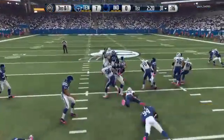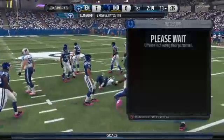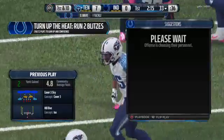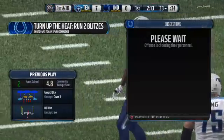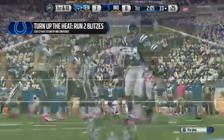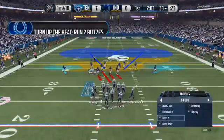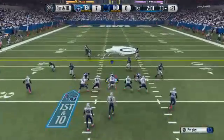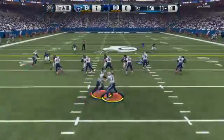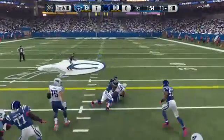Langford's got it on the handoff. When it's 3rd and short, the defensive line, you got to guess. You got to think it's going to be a run play. I don't know what they were thinking. They let the offense just push them back, and they give up the 1st down. Good job by the offense, though. Tim, look at that. The defensive line all shifting down inside. They're expecting a run right up the middle.